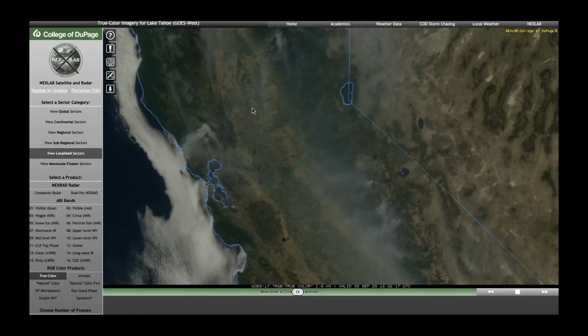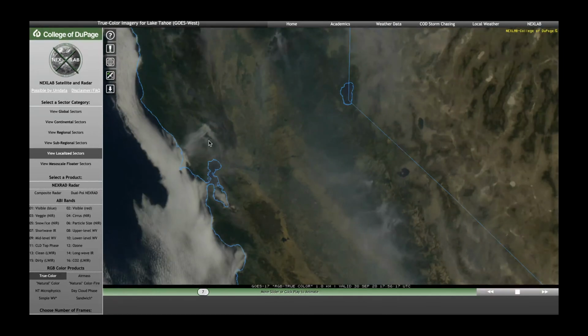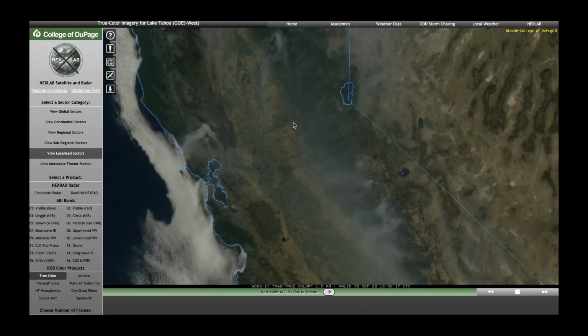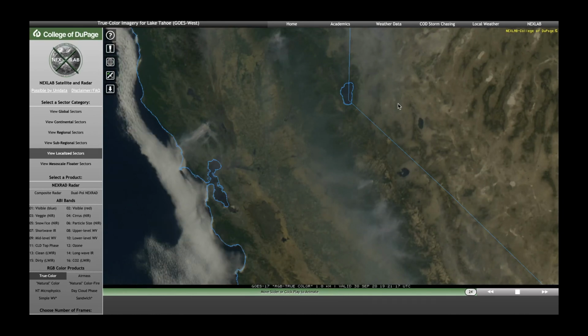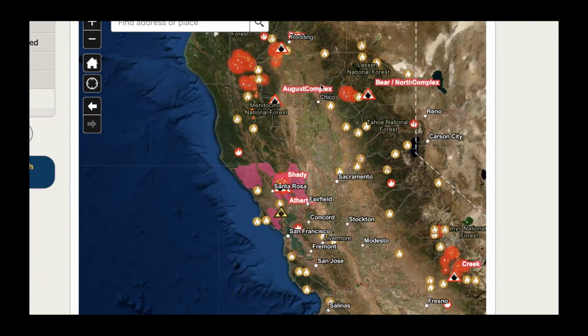Now let's start to dive into our fires. The first fire I want to talk about is the Glass Fire here, because I'm going to be honest, this is the one I'm the most worried about right now. Now, for whatever reason, my fire map was not working on Chrome today, so I'm going to be having to switch back and forth between Safari and Chrome throughout the course of this video.